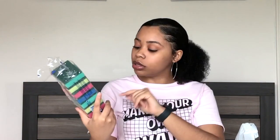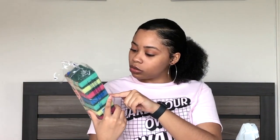So let's just be honest, we all need a toilet bowl cleaner to keep that toilet moist and pretty. So I went ahead and got me a toilet brush cleaner because honestly I needed a new one. This is 8 sponge cleaners for your dishes and stuff, for your countertops. All that good stuff. Dollar Tree comes with 8. And these actually do last. Like, don't underestimate them. They last.